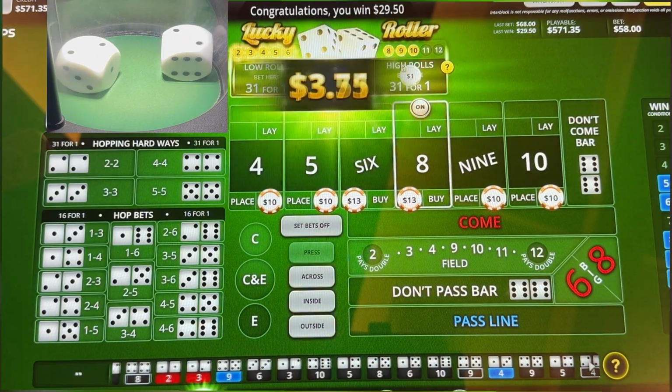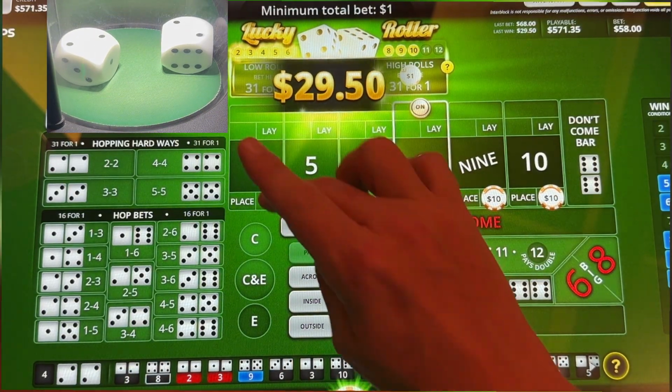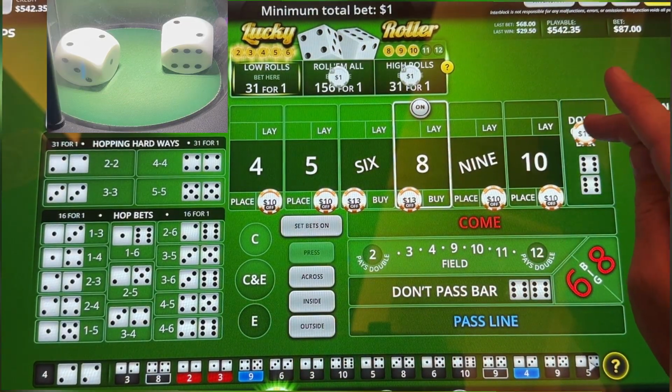That's going to be nice. We'll take that. That's going to be 19. Put your 10 back up. And then turn them off. And then up here, you're going to put your $19 up. Trying to place is 19.